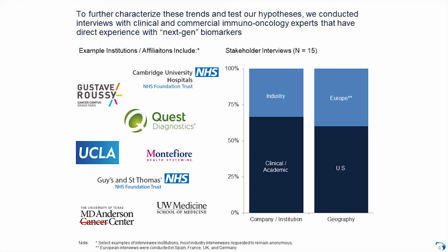And so we talked to 15 stakeholders, both from the clinical and academic side, as well as the industry perspective, and we have US and European perspectives here. You can see some of the affiliations of the stakeholders that we talked to. I'll note that this is a small number. We usually do much bigger interview campaigns, but we think it's enough to give us some insights, at least directionally, in terms of interesting trends and identify interesting areas for further research.